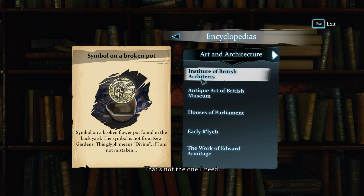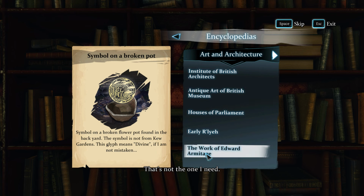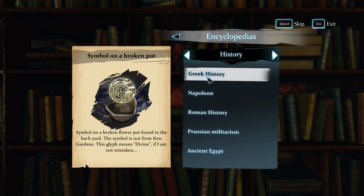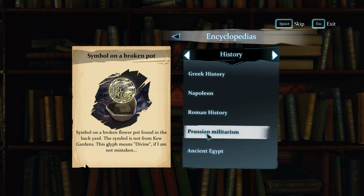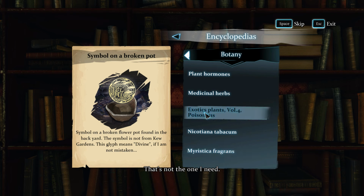That is not the one I need. Oh, architect. That is not the one I need. Economic sciences, no. Technology, no. History. Ooh, history. Could be. That's Oriental symbol. That is not the one I need. Medicine. Botany. That is not the one I need.